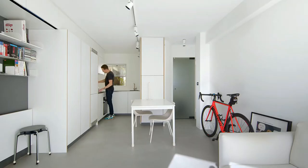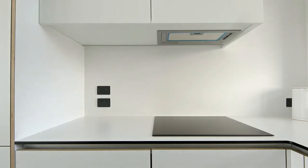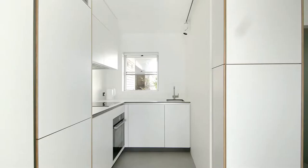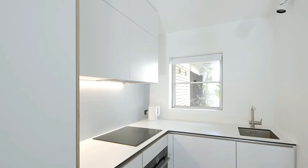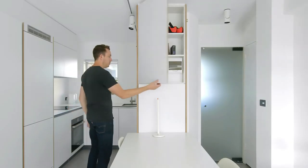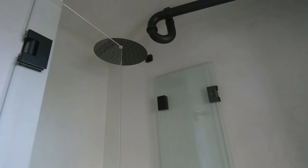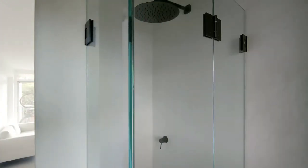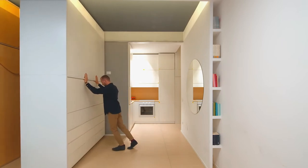A spacious L-shaped kitchen makes use of the existing services while integrating modern appliances. Completely revitalized, the aptly named Mark II is a functional blueprint for making some of our existing buildings fit for decades of continued use. In the third video, this house has a 30 square meter space.